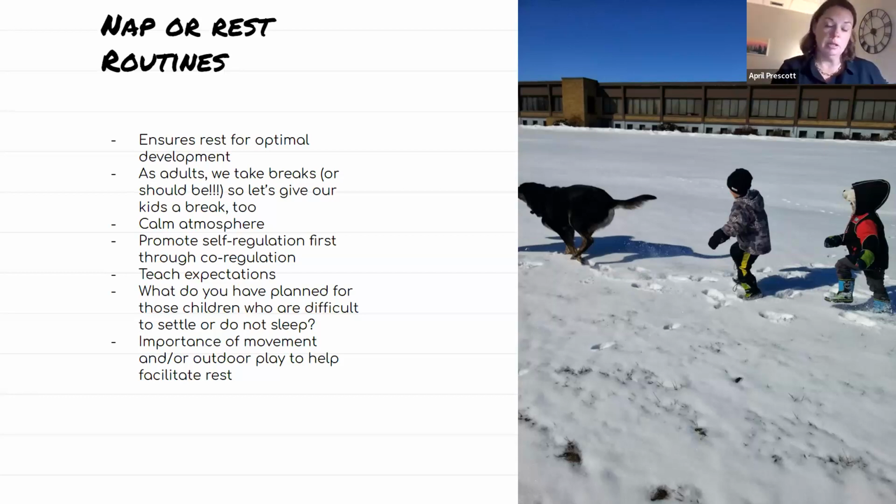This is also an homage in memory. This dog is Archie. He was our therapy dog, and he passed away in August. So RIP Archie, but he did some great work in my classroom over these 2 years. So as you can see here.